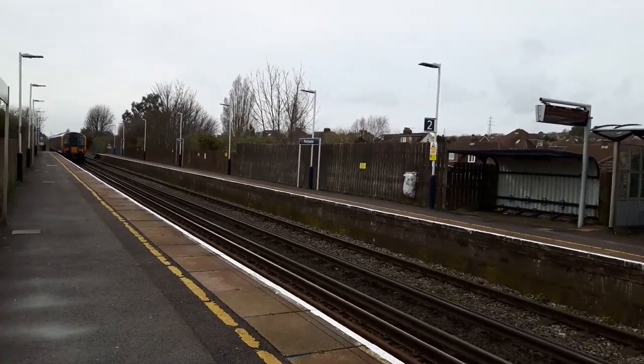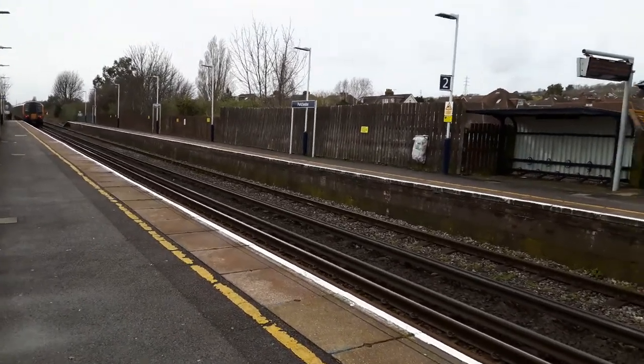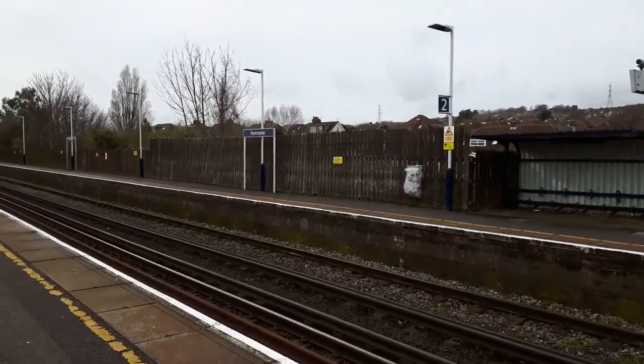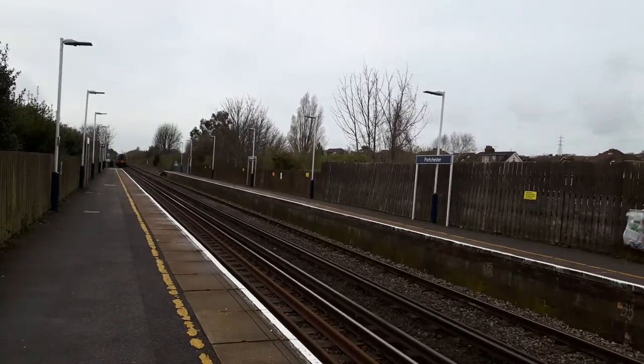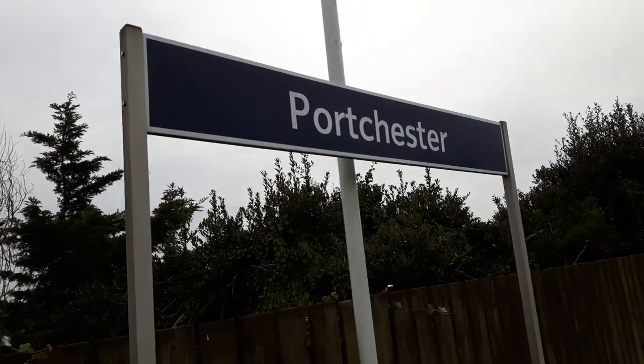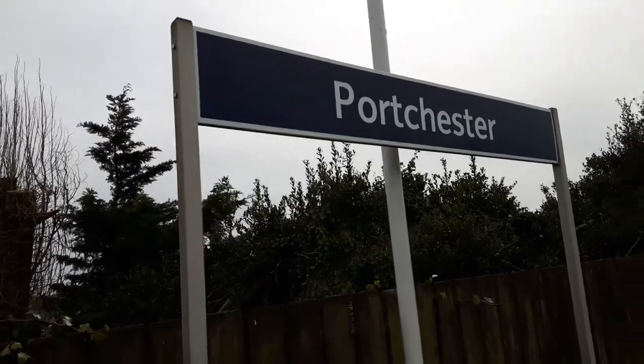Now on Portchester station, that's about three and a half miles down the road from Cosham where I live. It's a long time since I've been, about 2.5 years since I've been to this station. Last time I came to this area was when I used to work in Portchester, which is just over 2 years ago.